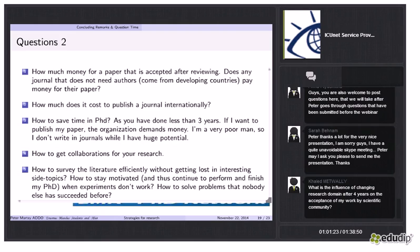So if you want to make it an open source paper, then you have to pay. You can always submit to journals without paying anything. You just have to select which journals are okay. So you pay nothing. Okay, how much does it cost to publish in an international journal?